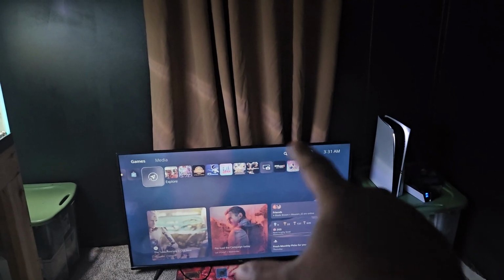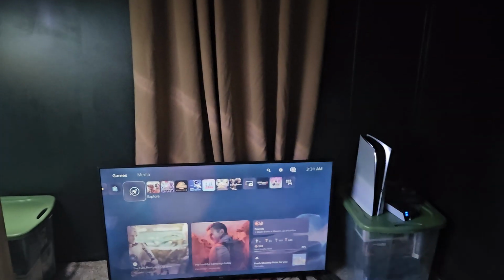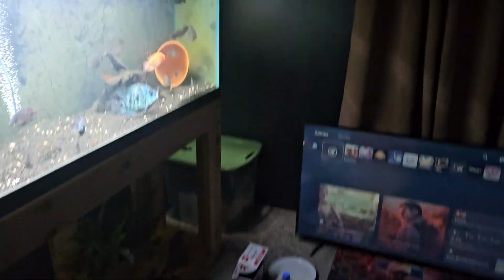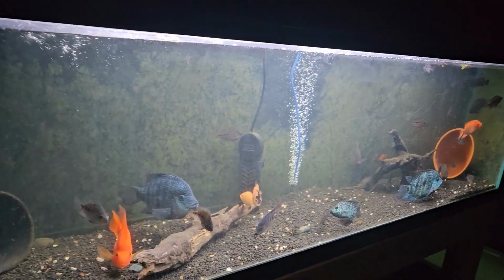TV and my PS5 is going to be on the stand right there. Tanks on the side. I'm going to have my gaming chair right here. Ignore my firearms, y'all. But yeah, I got my rack for all of my fishing rods right here in the corner.